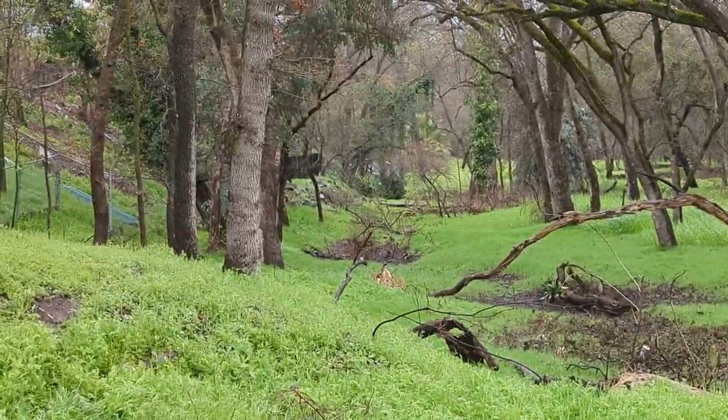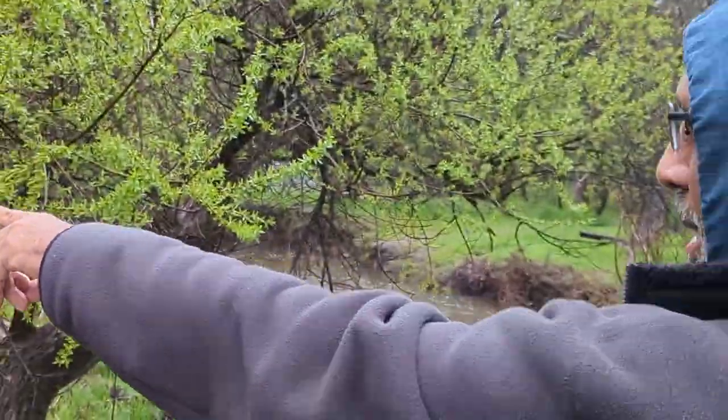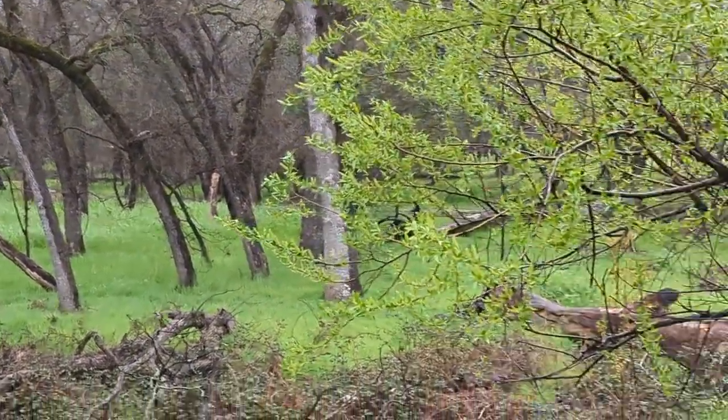Also, you always find something interesting. So you see, let's go over here just a little bit more. You see this branch leaning over. That's always a fascinating photo.